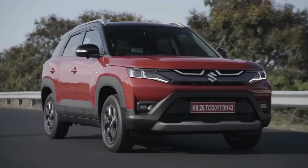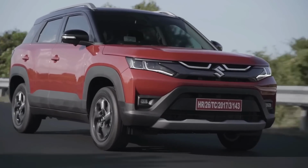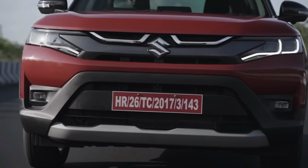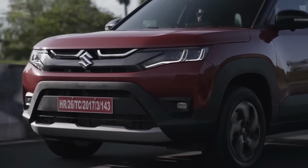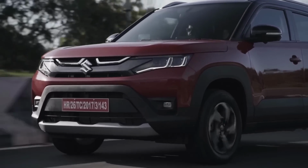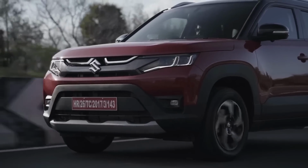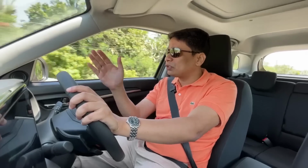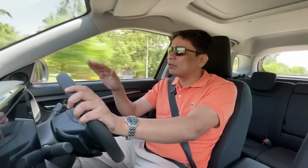But the ride comfort is not at the cost of handling prowess. Yes, this car feels very dynamic even in terms of the handling, and Maruti engineers have always been the masters of getting the balance right in the ride comfort as well as the handling and agility department. And this car feels light on its feet, it feels very agile, and if you want to push it into corners, it does really dive well into corners.